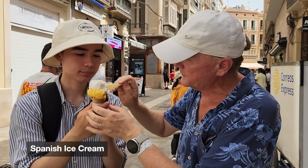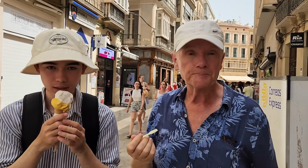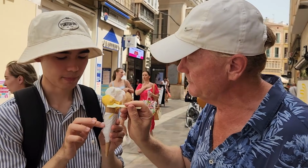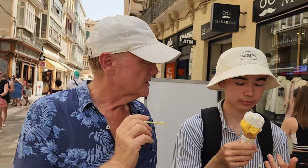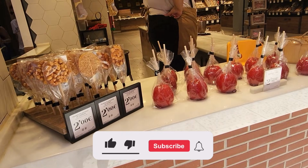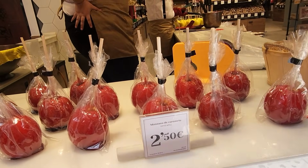Okay, we've gone for two flavours. We got Sicilian lime, which is ultra tart, and we got mango. I tell you what, they are both very good. Tart and fruity. Fruity and tart? Yeah. It's like a cheesecake in a cone. Nuts on a stick, toffee apples. Anybody feel like a caramello toffee apple?